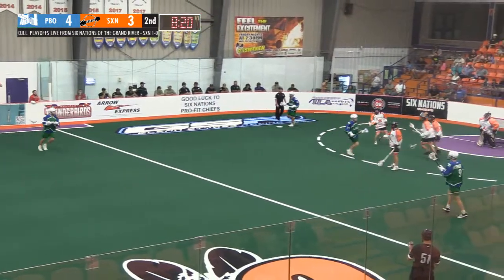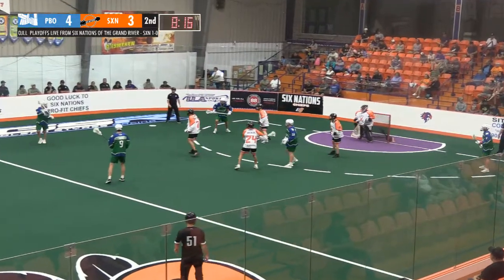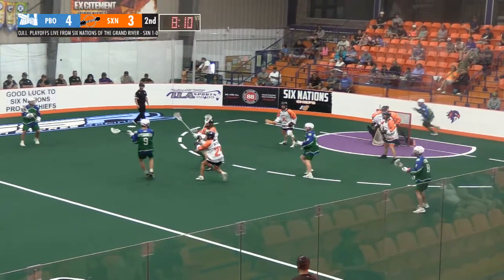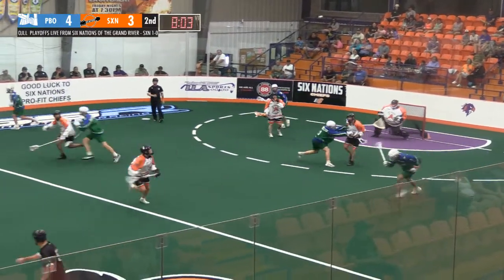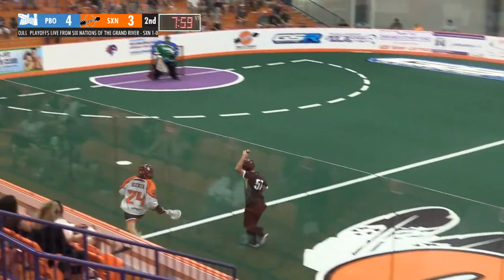So 5-on-4 now for 4 minutes, 15 more seconds. Wood to Drimmie. To Wood. Over to Clark. Wood. Hunting that bottom left corner, and look out. Transition opportunity for Six Nations.